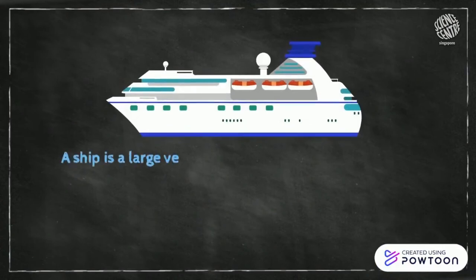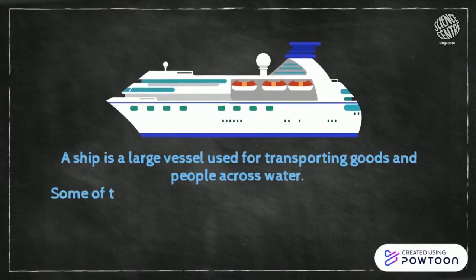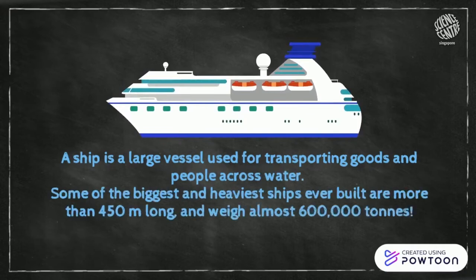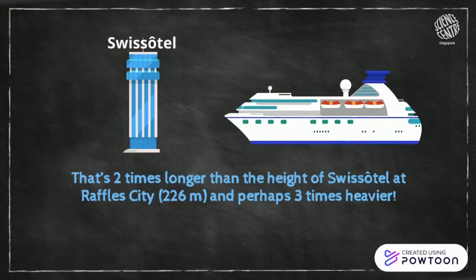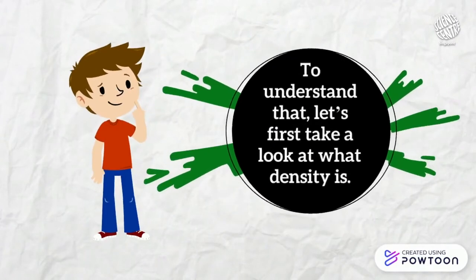A ship is a large vessel used for transporting goods and people across water. Some of the biggest and heaviest ships ever built are more than 450 meters long and weigh almost 600,000 tons. That's 2 times longer than the Swissôtel at Raffles City, and maybe about 3 times heavier. How does such a heavy and large ship stay afloat? Let's take a look.